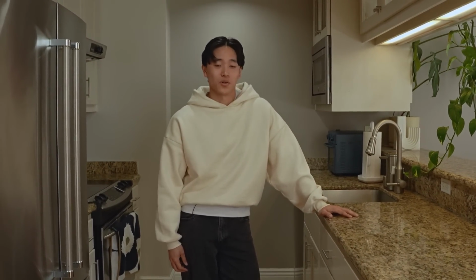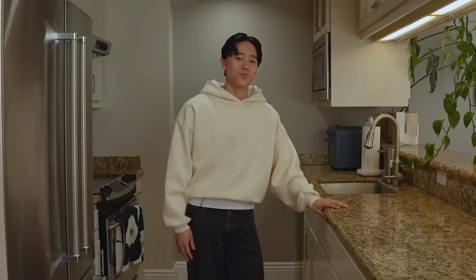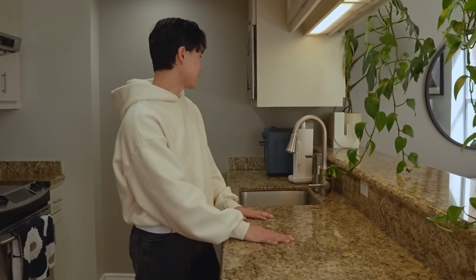When I first moved to the city, one of my goals was to only order takeout at maximum twice a week. And so I slip up every once in a while, but for the most part, I try to cook pretty much all of my meals. And so a lot of chopping, a lot of cooking happens on top of this countertop.